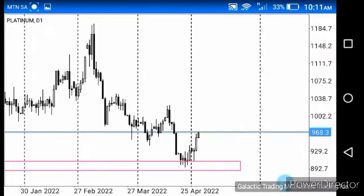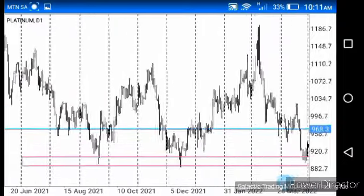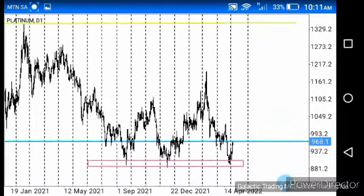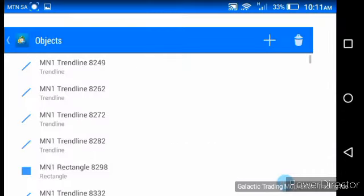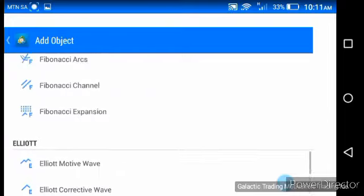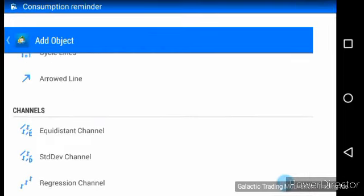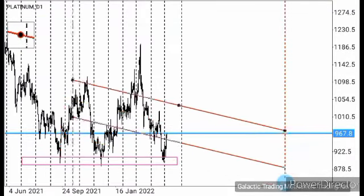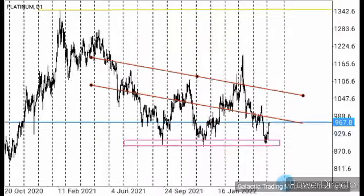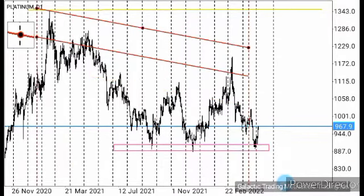There we go. I now have the daily chart open. Let's see. The first thing that I'm gonna do on this particular chart is actually add a channel so that we can see more or less where price is heading in the longer term. Just bear with me.